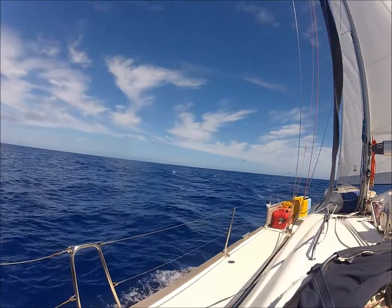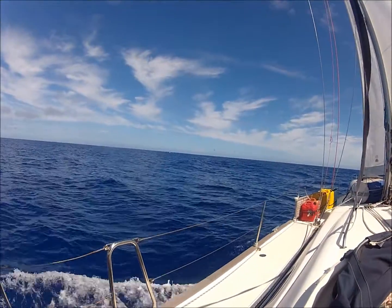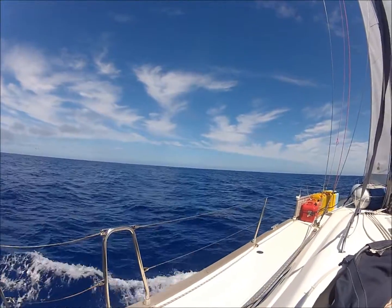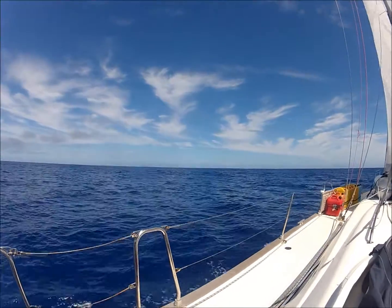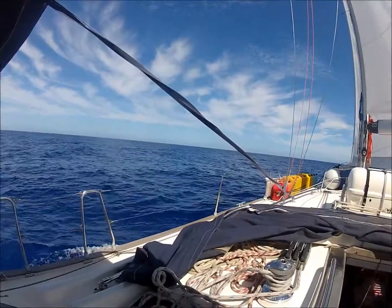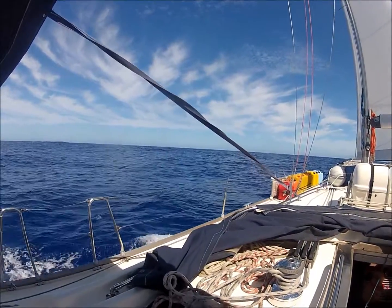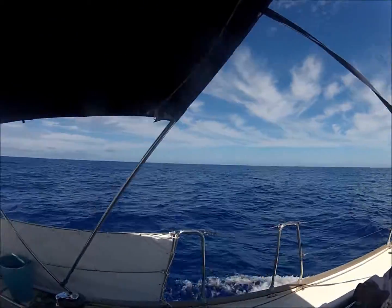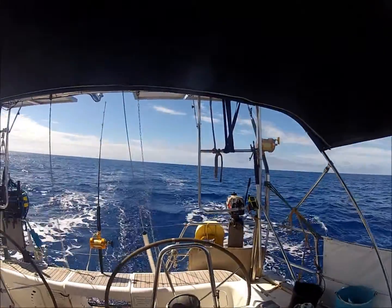The conditions you are watching are very typical of the first 24 hours of this passage. Flat seas, nice breeze, allowing us to cover 180 nautical miles down the rum line. They are very hard to see in this video, but the tuna are busting up all over the place. It's time to get the fishing gear out and give the lures a run.